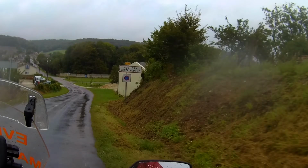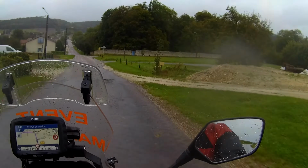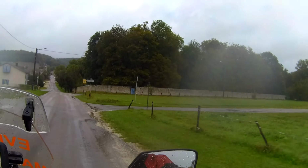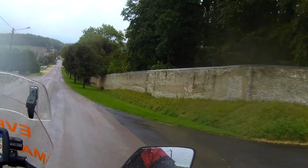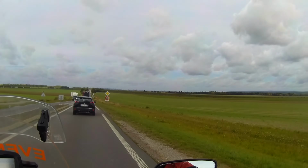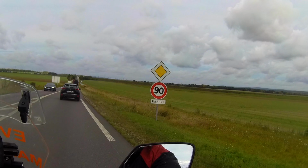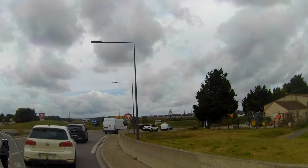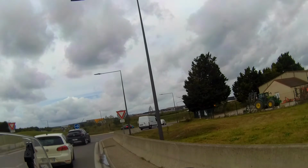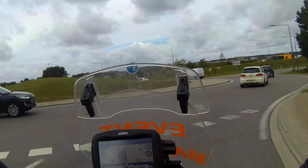It may seem confusing, but 99% of the time the junctions in France work just as they do in the UK. Just take your time when riding through the smaller hamlets and villages. The diamond sign means you are on a priority road. The words "rappel" under any road sign simply mean reminder. Roundabouts seem strange at first as you ride round them anti-clockwise and check for traffic on the left as you enter the roundabout.